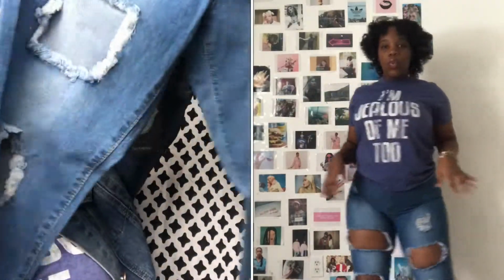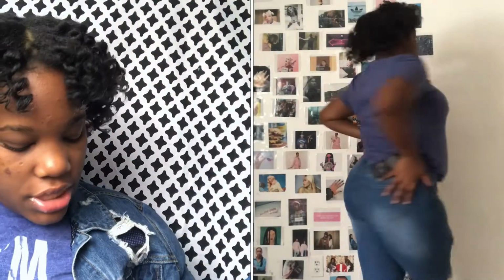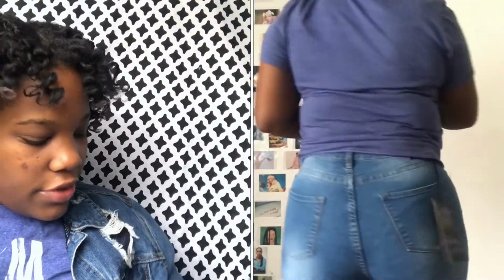Y'all know, so these are stretchy too. These are cute. They have bigger holes on them, which is cool because I wanted some jeans like that. Just hopefully my legs and stuff don't be falling out of them. So yeah, I'm really praying that everything fits good, because y'all, I really don't feel like sending anything back.